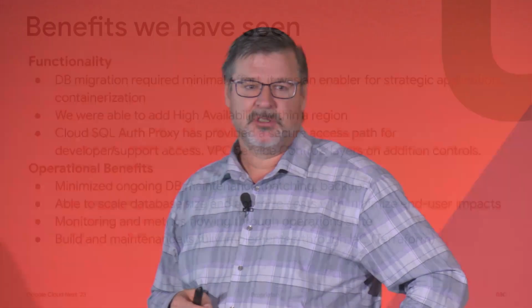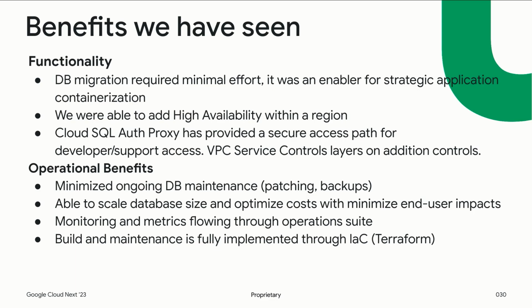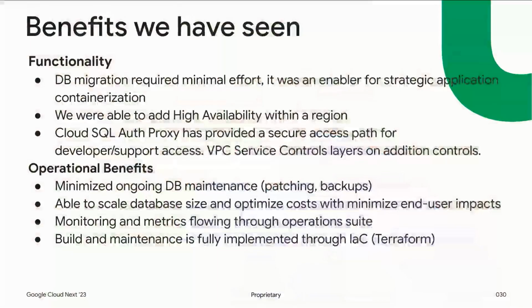Usually for our business, for these different applications, we have a little bit of forewarning when we need to scale up or down, so we're able to optimize our cost, scaling up cores when we need to and down when we need to. Monitoring metrics flow through the operations suite, just the same as our application metrics, so everything is in the same place for troubleshooting. And the last part is we're pretty close to 100% Terraform builds of our Kubernetes side, just the infrastructure, everything running within the environment there.